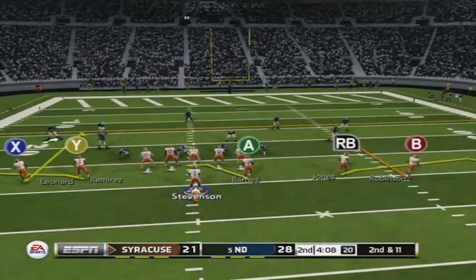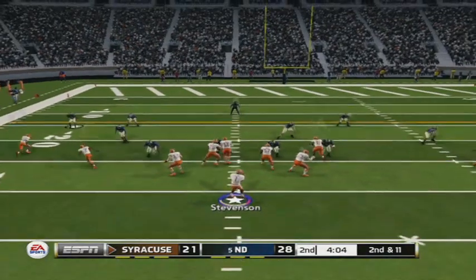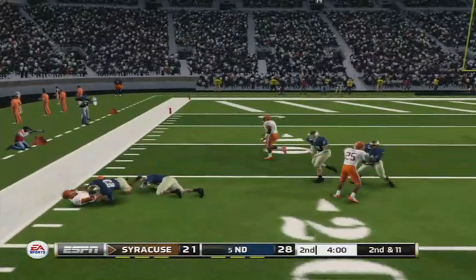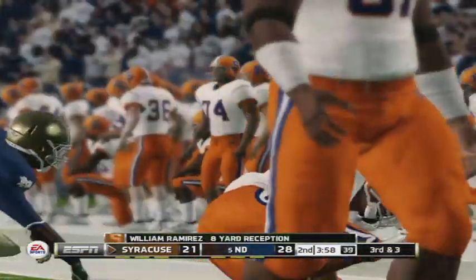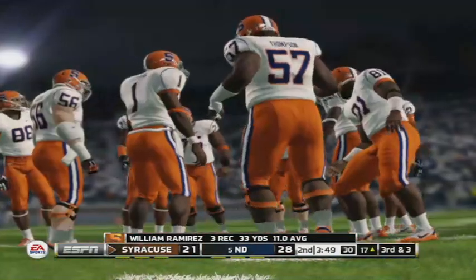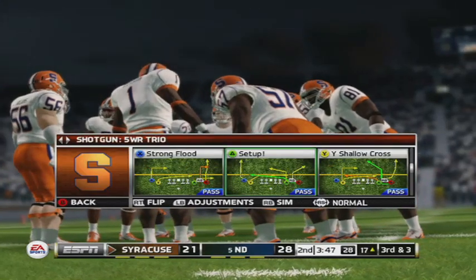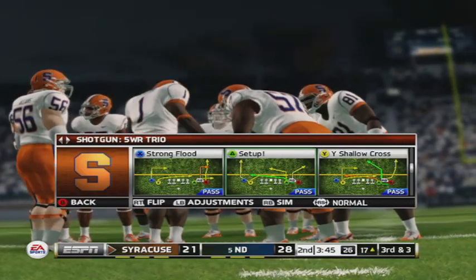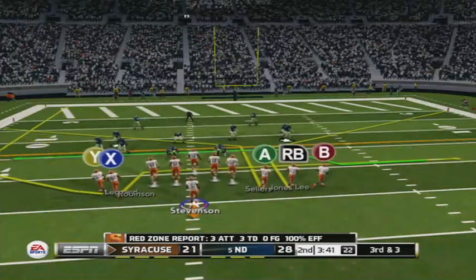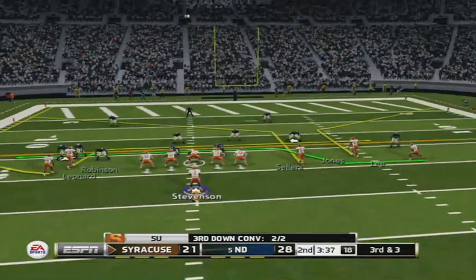Pulls down the catch, and he's got room here. He's taken down. 17. That makes it third and three. They need about 3 yards to get the first down here on third down. Quarterback all by himself in the backfield with five wideouts.